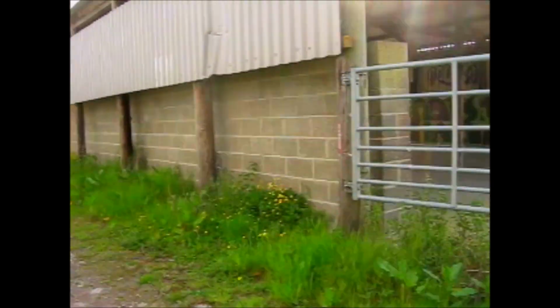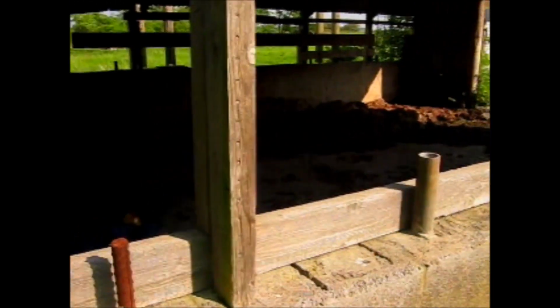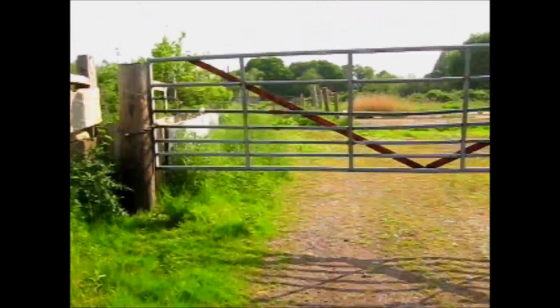It doesn't look like these buildings have been used for quite some time. However, the barn is still full of fresh silage. Yes, silage. And I was told that there was once an orchard here.